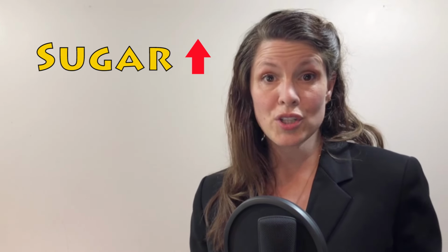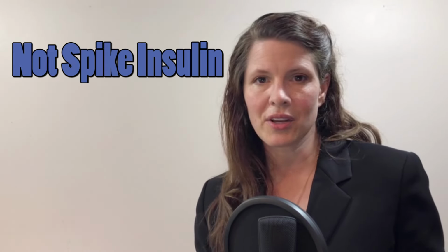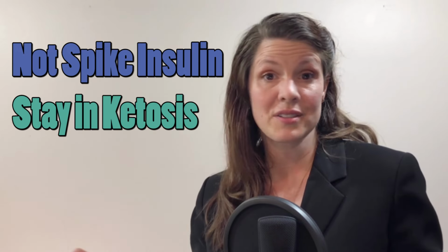Remember, what makes your sugars go up, what makes your insulin go up is not fat. That stick of butter is going to signal satiety. You're going to make ketones from that. You might get some diarrhea from that, but you will not spike your insulin. You will not kick yourself out of ketosis. Remember, this is a high-fat diet.